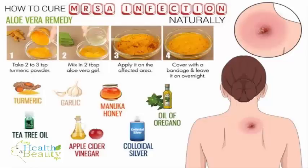A person may also become infected by coming into contact with an object or surface that an infected person has touched. According to the Centers for Disease Control and Prevention, about 1 in 3 people carry staph in their nose, usually without any illness. Also, 2 in 100 people carry MRSA.